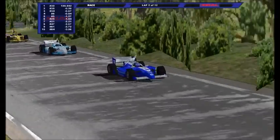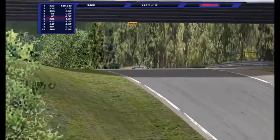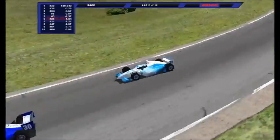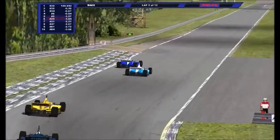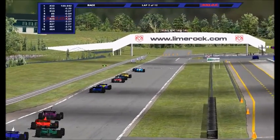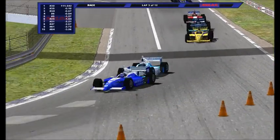All the points races in the CSX IndyLights series this season will be for the same amount of points as they traditionally are. DeFeo got off the racetrack a little bit, and Hoffman's going to try to get a run to the inside. Hoffman's doing a fantastic job here on Michael DeFeo. We'll see if this 35 can get around this 30. We're on lap 3 of 12 here at Lime Rock. Trying to get around to the inside in turn 1.